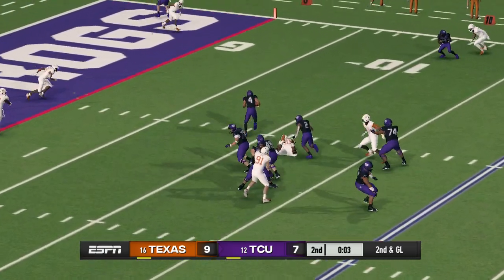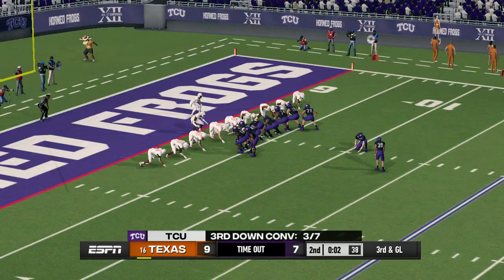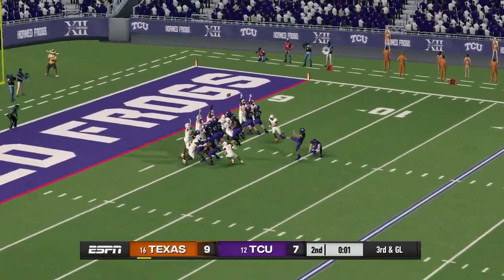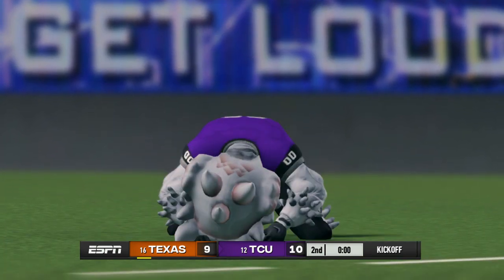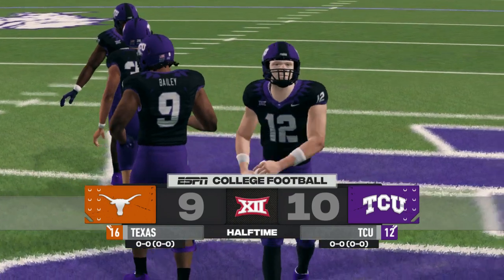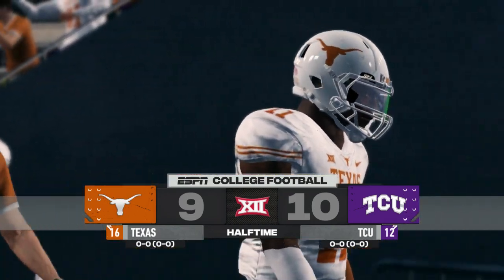He scrambled. Quarterback's going to run it, and he's got room to work. Slides down. The Horned Frogs using their third and final timeout. Kicks away, and it splits the uprights. Points were very hard to come by in those first two quarters. They'll head to the locker room. TCU in front, 10-9.